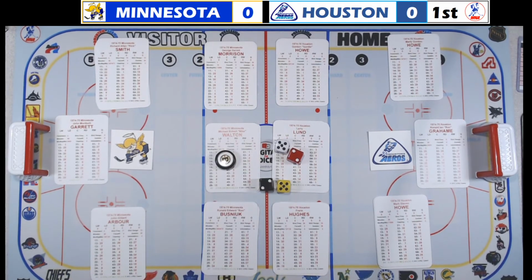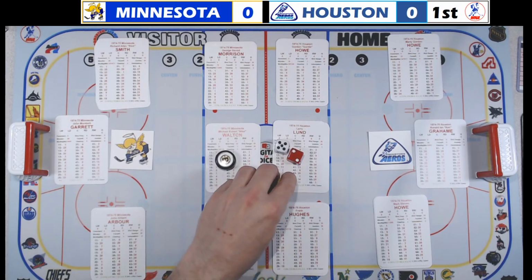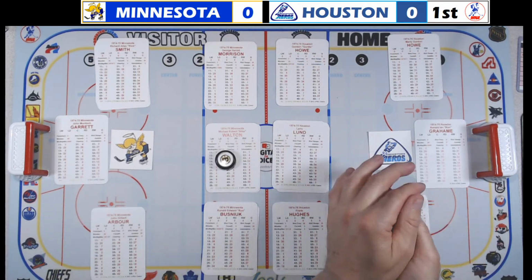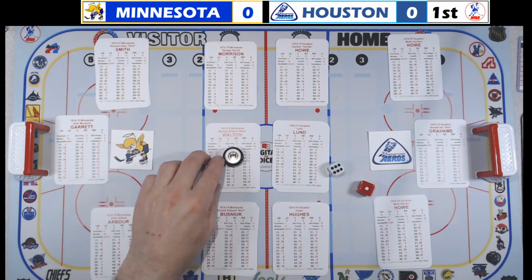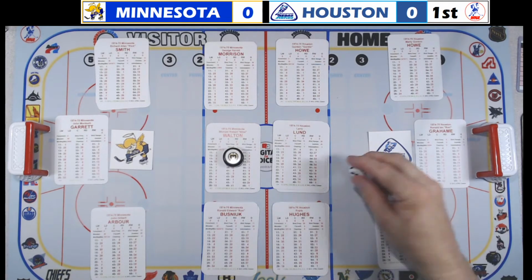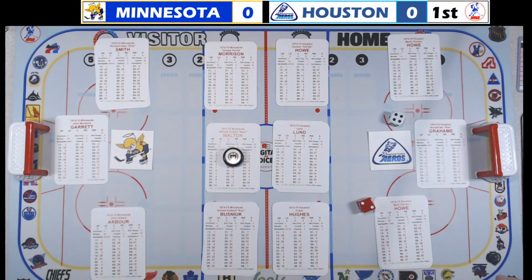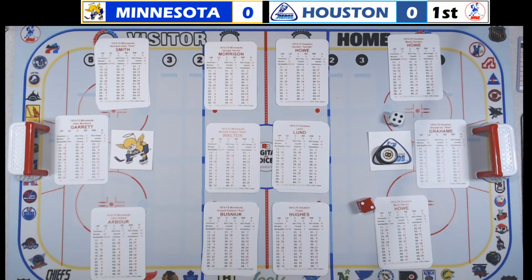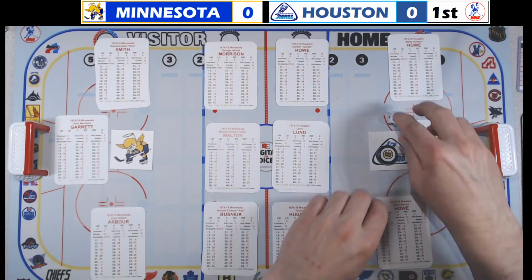So we played a minute here, and a couple of shots by the Aeros got us going. As I have a lot of goons, especially on the second and third lines, I might even let them play a little bit longer if I'm having fun. 7 now. That's going to be a shot block. Automatic shot block. So Walton fires. That's going to be blocked again. And it deflects into the crowd for a face-off in the Houston zone.